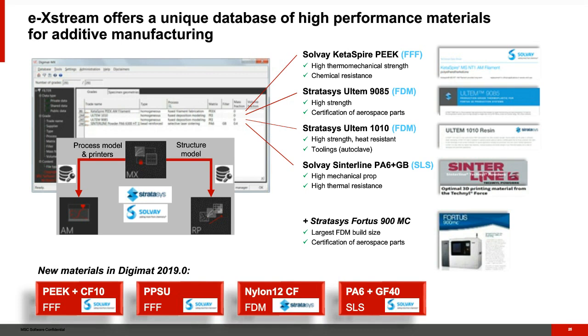In the near future, by the end of the year, we will have additional grades coming from Solvay, Stratasys, and probably also more material suppliers, and some of them will then be loaded with carbon fibers or glass fibers.